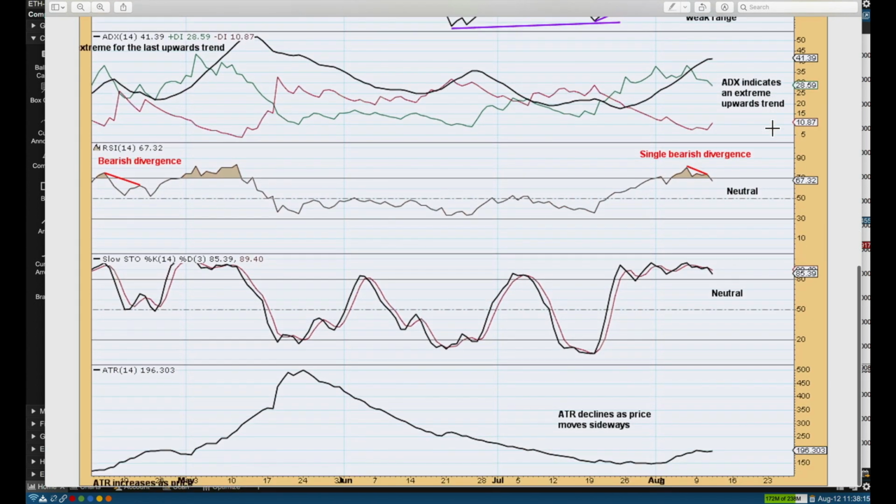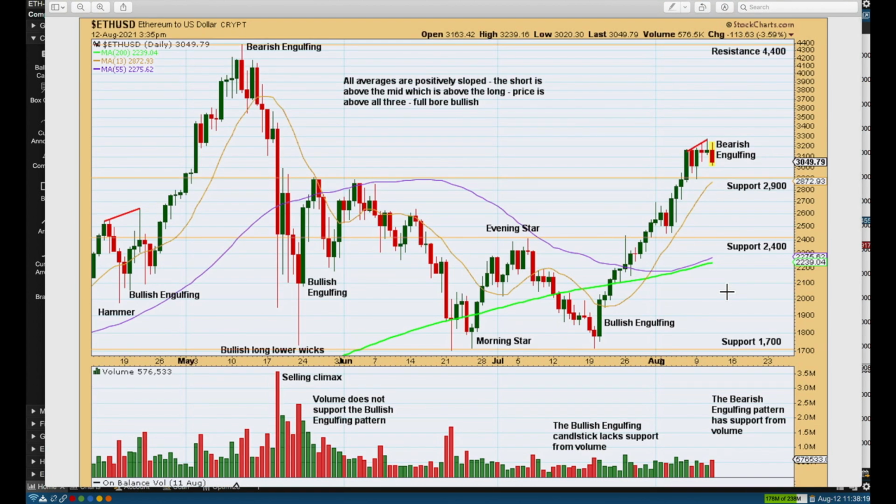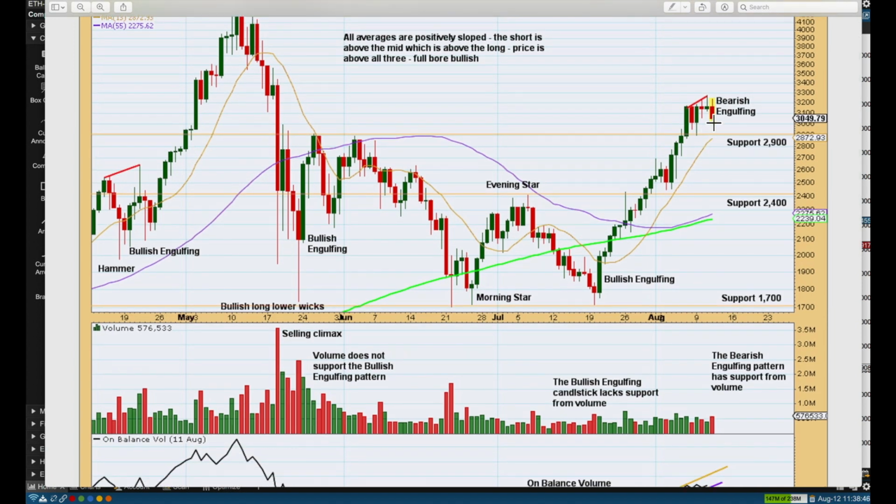And stochastics, nope, not neutral, I need to change that, that's overbought. And the moving average situation is full bore bullish. The short, which is the yellow Fibonacci 13-day, is above the mid Fibonacci 55-day, which is above the long 200-day moving average. They're all positively sloped, and price is above all three. So the probability of a bullish run continuing is higher. This is a really clear bullish look. So I think we need to wait for this session to close.